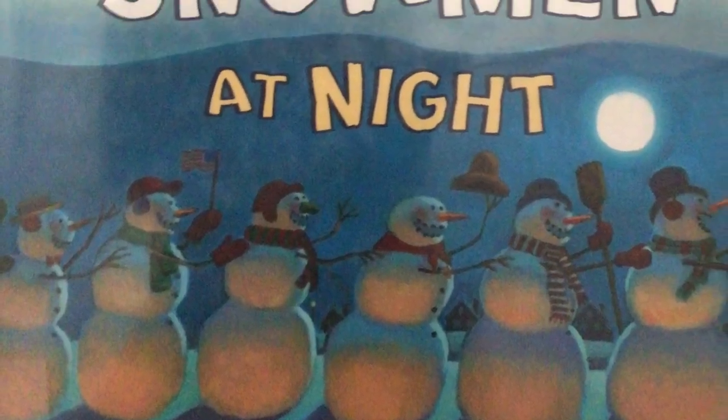So the book I did end up choosing for story time today is called Snowmen at Night, written by Caralyn Buehner, and the pictures are by Mark Buehner.